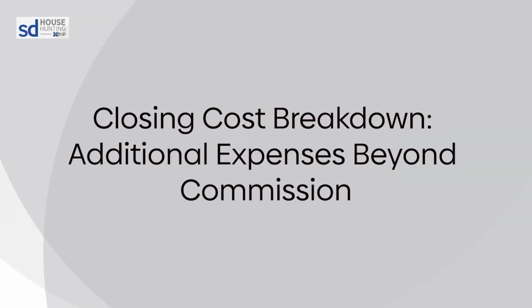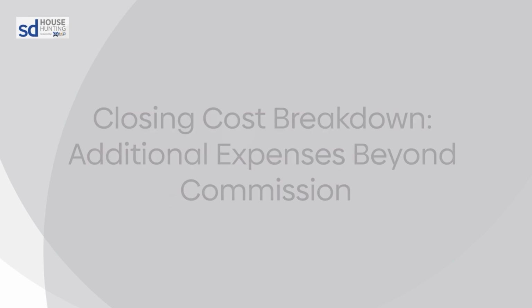Next is the closing cost breakdown. As the seller of a property, besides the commission, you need to know that there are some additional closing cost expenses. Those would be true even if you decided somehow to sell your property yourself, for example. Those three major expenses are, first, the cost of the title insurance. This is the insurance that kicks in in case somehow the buyer bought the property from you without your ability to legally sell the property. This is the title insurance for the seller.